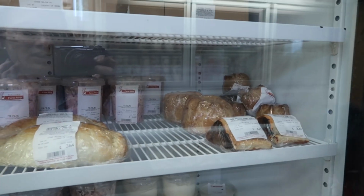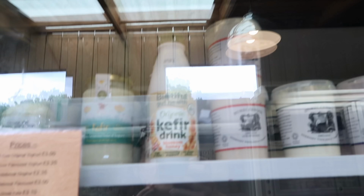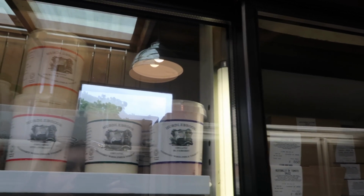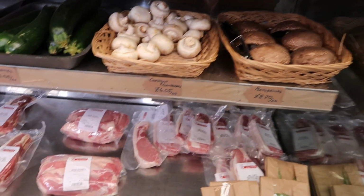Wow, this all looks delicious. Has a nice little bit of brie. Kefir. Oh, Guernsey milk yogurt, blueberry. Might have to get some of this. This looks really good. Okay, I'm just gonna have to get a little bag, I think.